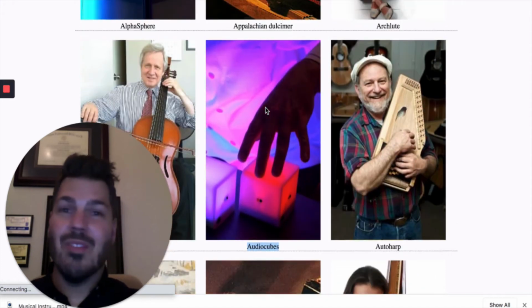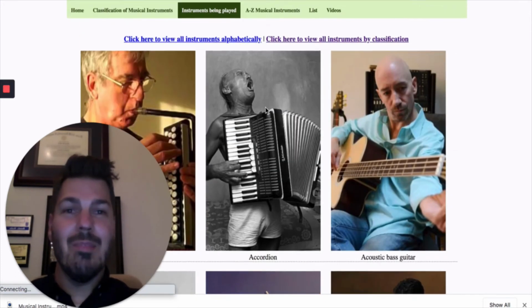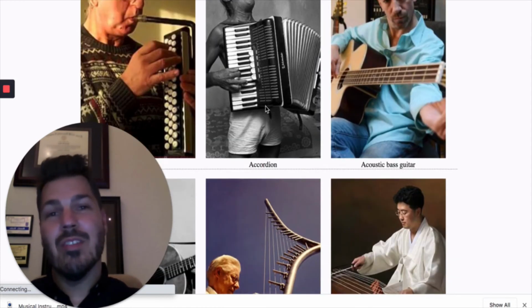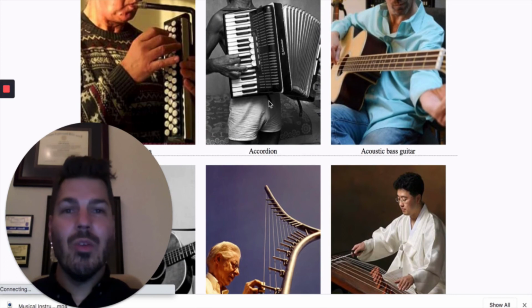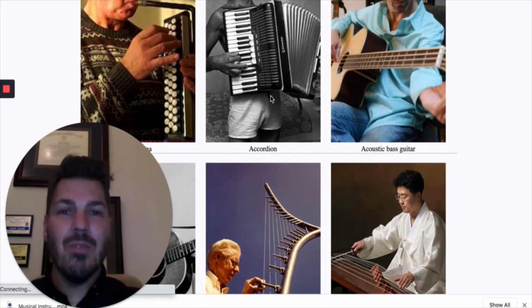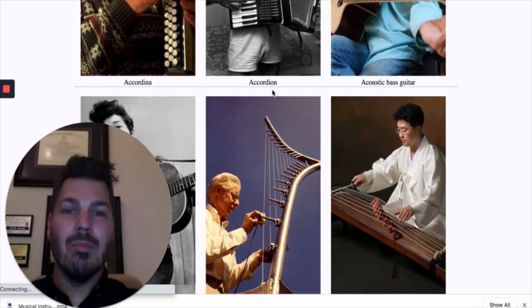So yeah, just look around, discover new instruments that you've never seen, maybe figure out your favorite instruments after looking at all these. Google them, YouTube them, see if you can get to not only look at the pictures of the instruments, but then even hear them on YouTube or somewhere else that you're allowed to look at.